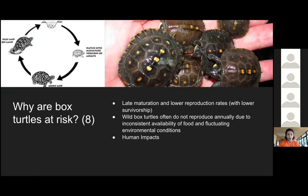So unfortunately, these box turtles are at risk. They have a later sexual maturation, and with later sexual maturation, it means that they take longer to reproduce. And when they do reproduce, they do not reproduce annually because it does, again, depend on environmental factors. And not to mention, whenever they reproduce, I think the average number of eggs that they will lay is about 5 eggs, though I've read it could be anywhere between 3 and 9 eggs, which is not a lot, especially if an individual is not laying eggs annually.